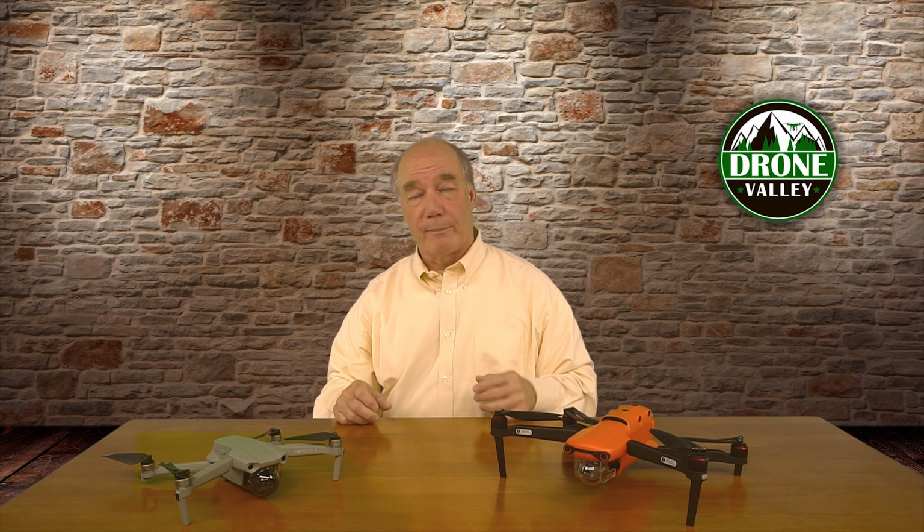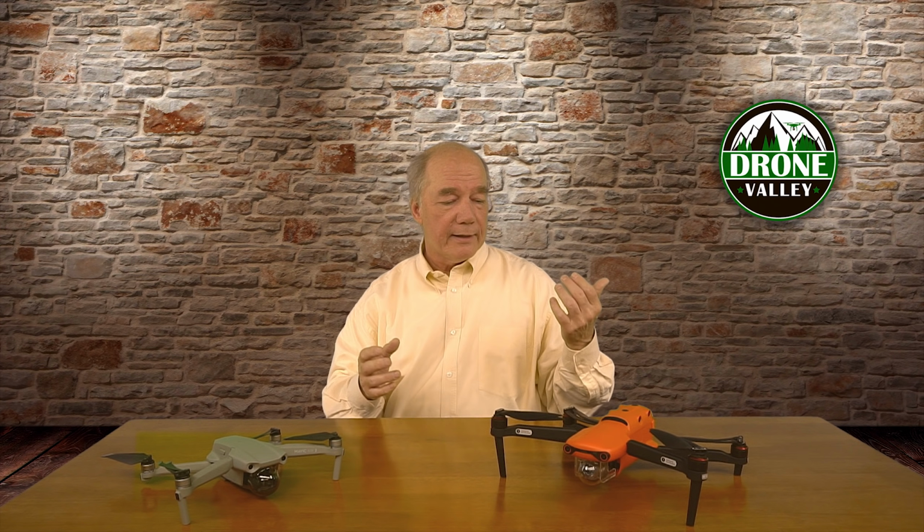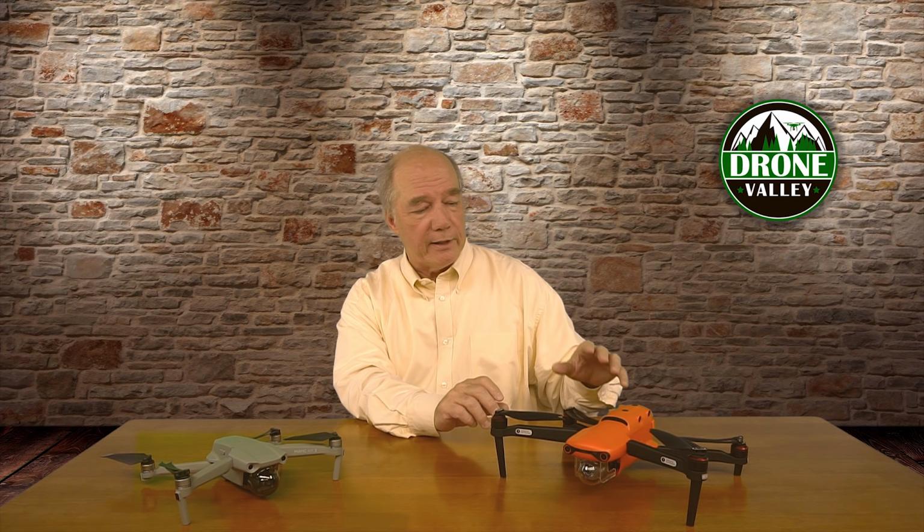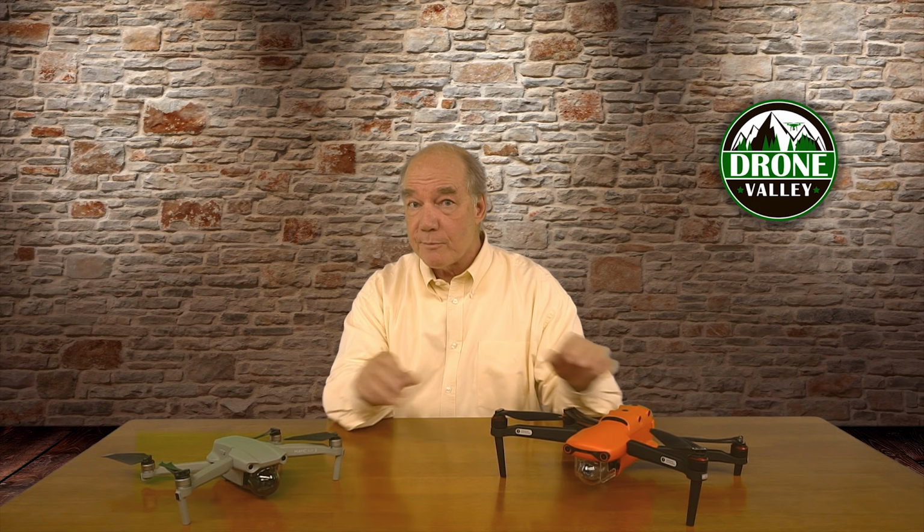I also love the fact that it's got ADS-B built into it because I love knowing there are other airplanes in the area. Now, these guys will probably come out with that in the next iteration, or maybe there's something they can do to enable it on this one by putting a sensor on it, but that ADS-B is a pretty big advantage to this one. So between these two, you can probably see where I'm going with this.